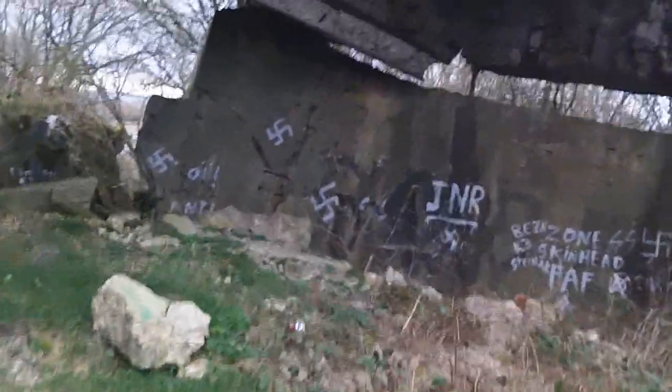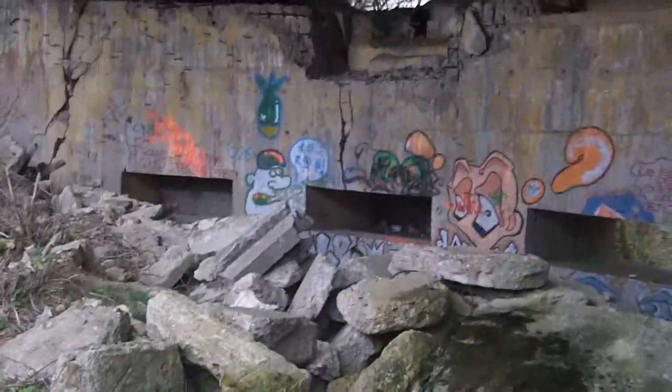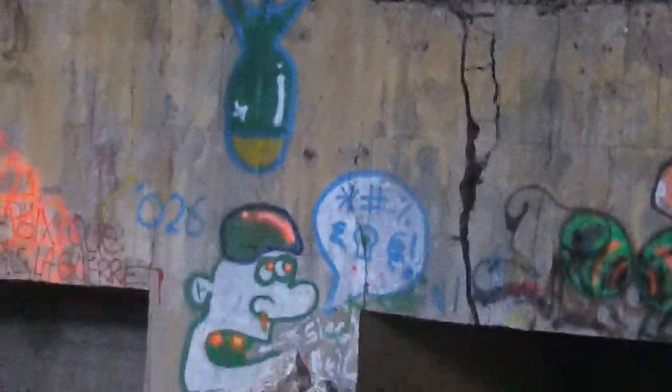Oh, graffiti everywhere, SWAT stickers everywhere, big bomb over here I just saw. Zoom in on that. I bet it'd be a really good place to come and have a party. Be a nice sound in here because of the roof. Music on loud. But just look how thick these walls are.